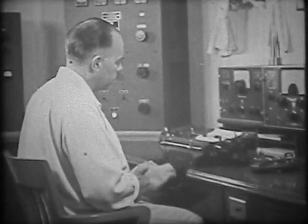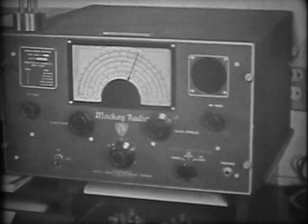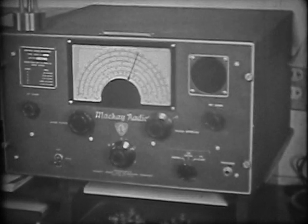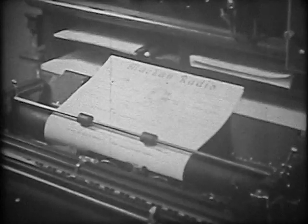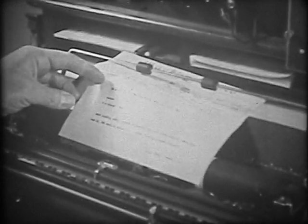The ship's radio officer sends and receives messages in Morse code, a series of dots and dashes which, when decoded, spell out words. The radio officer decodes a message directly. Messages from shore to ship tell about weather conditions, cargo information, docking conditions, and other business matters.